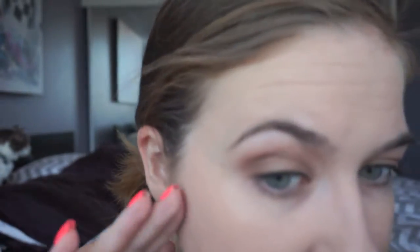And that is it. I personally think it looks nice. Covered pretty much all of my redness, all of my discoloration. Gives me a nice, natural sheen to the skin without, for a full coverage foundation, it does not look cakey or anything. So yeah, that's what it looks like.